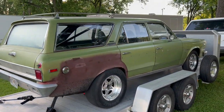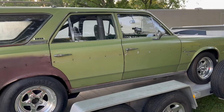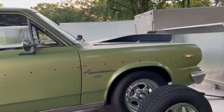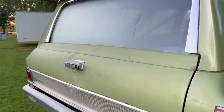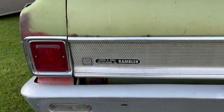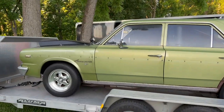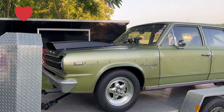Well, 440. So this was like a basic little Rambler. It is no longer basic. This is absolutely cool. It was a 290 car originally. Wow. There you go. I don't know if you see that on the back of a Rambler. Huh? Crazy. I love that.